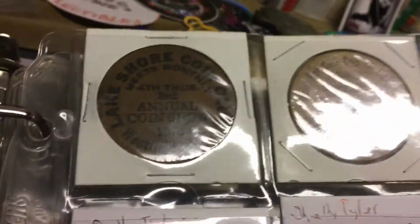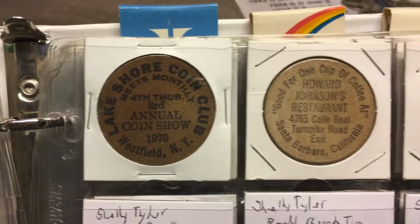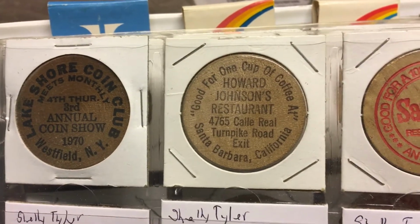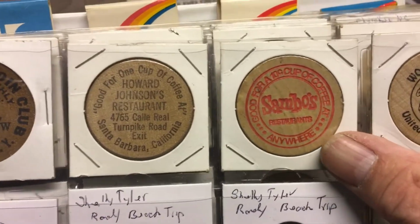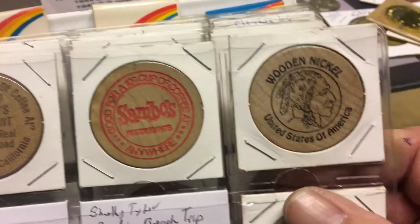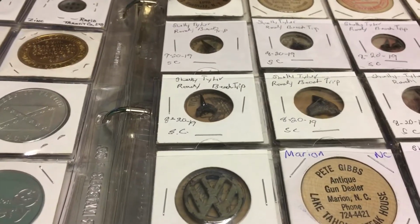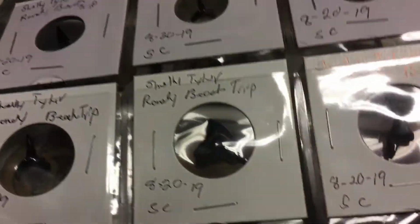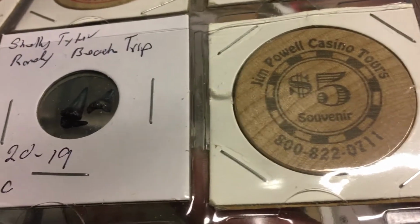Then I have some wooden nickels. Coin shows. Howard Johnson's restaurant. I don't even know if they still have them anymore. Sambo restaurants. That used to be a good place to eat. At least one in Florida where I used to work. There's one with a nickel. Then I have a bunch of shark teeth. My daughter and her son and them, they all went to the beach. Brought me back some shark teeth, so I put them in some 2x2s and marked them. There's another one, wooden nickel.